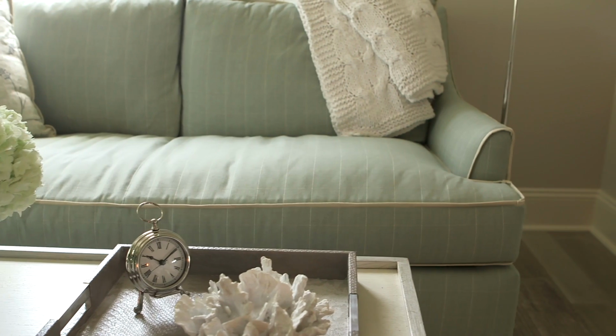Adjacent to the bed is the sitting area with a very comfortable sofa. I'm told the client expects to sit there and do his work. I'm not sure that's going to happen.